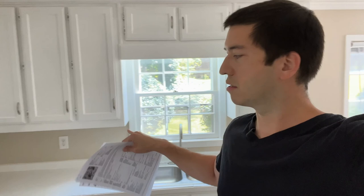Now, back to this one, you can see that these are the original cabinets, the original countertops, and these appliances are maybe a few years old. This one's not stainless steel as far as the refrigerator goes, so you can kind of see what to expect. This is the washer and dryer unit, which is right next to the kitchen, following the living room area.